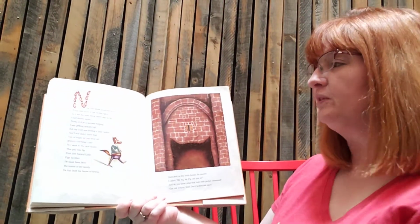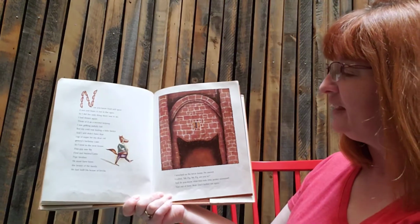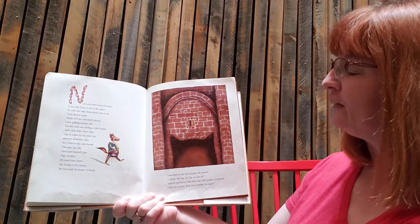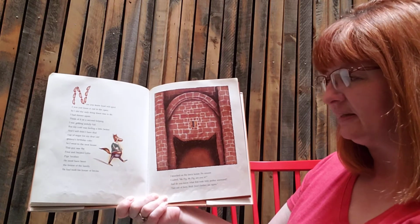Now, you know food will spoil if you just leave it out in the open, so I did the only thing there was to do. I had dinner again. Think of it as a second helping. I was getting awfully full, but my cold was feeling a little bit better, and I still didn't have that cup of sugar for my dear old granny's birthday cake. So I went to the next house.